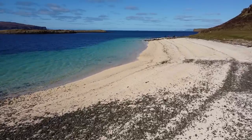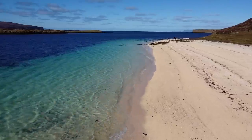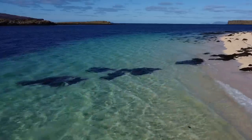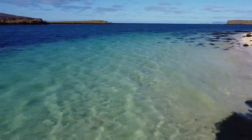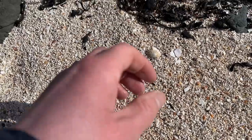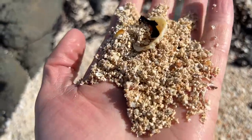The white sand and the clear turquoise water gives this beach a tropical feel. Although we can confirm that in March the temperature is far from tropical. Well, Jack's off to make some friends. This is the coral. It's not actually coral though. But look at it. It's lovely.